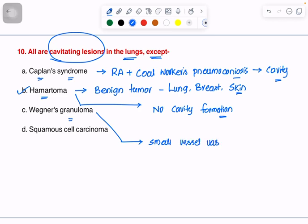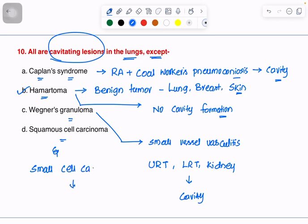Then coming to Wegener's granulomatosis. It is a form of small vessel vasculitis, and in patients with Wegener's granulomatosis you have a triad of manifestations. You have upper respiratory tract involvement, lower respiratory tract involvement, and involvement of the kidney. As a part of the lower respiratory tract involvement, you have the cavity formation. Alright, and you take squamous cell carcinoma. Both squamous cell carcinoma as well as small cell carcinoma have the cavity formation. So the place where you don't have the cavity formation is in cases of the hamartoma. Okay, so these are some of the very important multiple choice questions on the topic of bronchogenic carcinoma. Thank you very much.